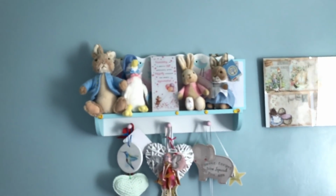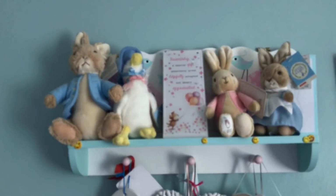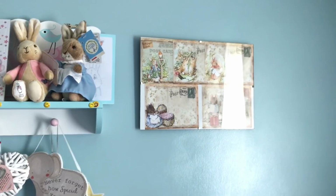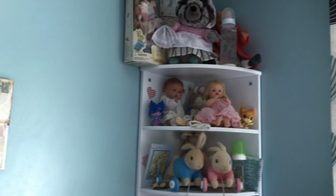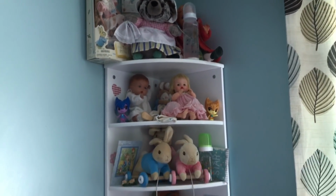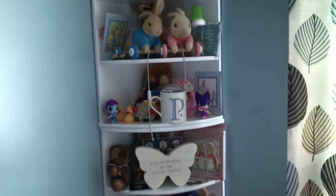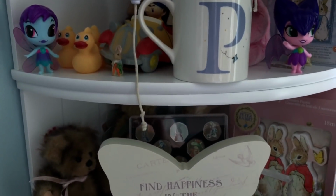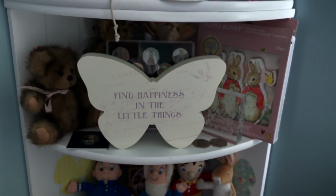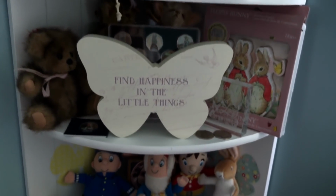And then I've got my little shelf with Peter Rabbit on and some things from friends that they sent me. Really pretty things. And my Peter Rabbit postcards that were sent to me. And in the corner I've got my Barbie that was sent to me, and lots of dolls and Peter Rabbit things. And I've got Peter Rabbit coins, everything Peter Rabbit here. And that's what we think: find happiness in the little things. And I think that's what we should all do.